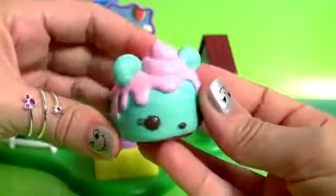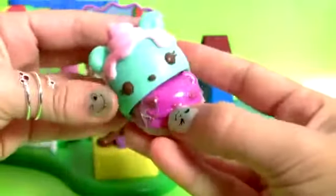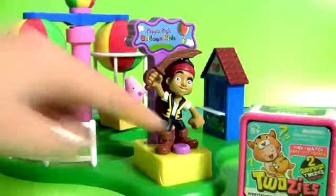Wow, this is the special edition cupcake, the mint berry, and one berrylicious glossop.